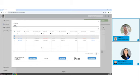So this is a pretty simplified view, right? I only have 3 invoices. Some customers may have more than that, right? So simplifying, they'll be able to select just their past due here, and not have to select every one of them. It kind of streamlines the process for them. So once I've selected that, I'm just going to select begin payment.